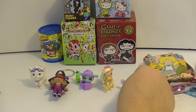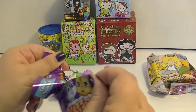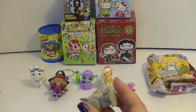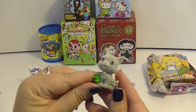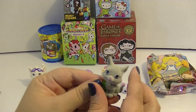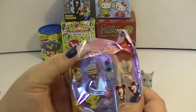Okay. Next, let's do another kitty. Which one did I get? Aw. That's so cute. It has a little potted plant. I like this color too, and I like the stripes. Oh, that's so adorable. These are so super cute.